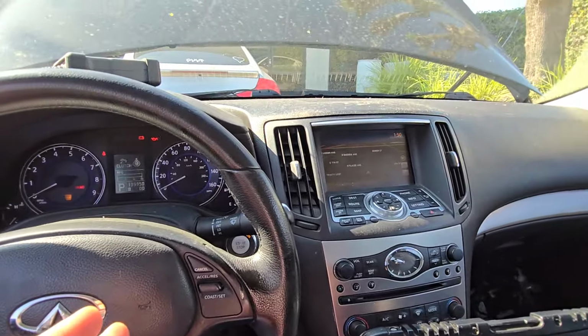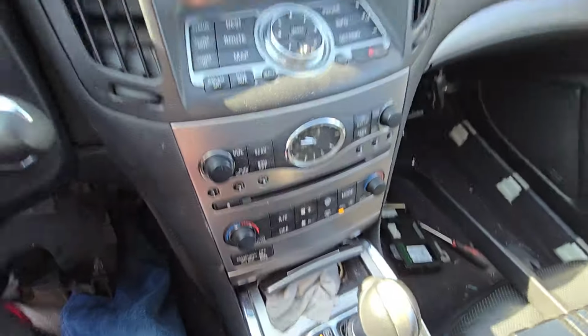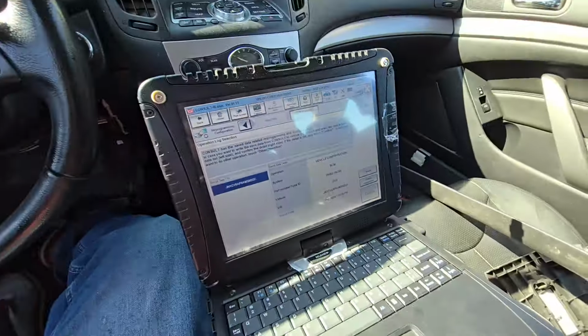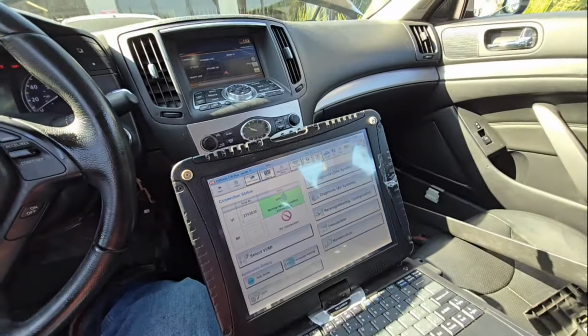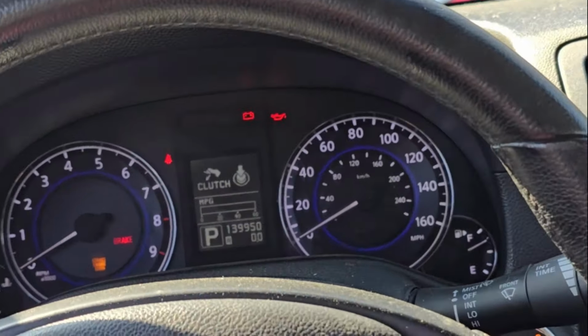Anyways, I'm just doing some random stuff to see what works, but so far it seems to be working. We got power on here, but for some reason it says clutch, but this is automatic. So I found it. It kicked me out. It didn't work. Why?